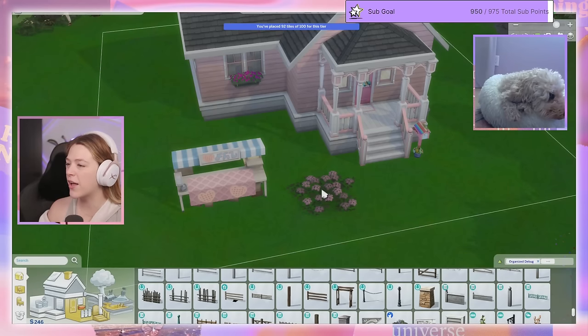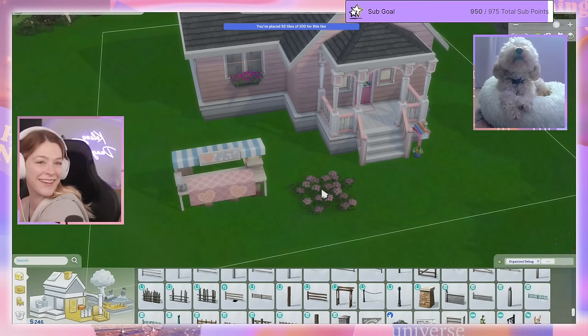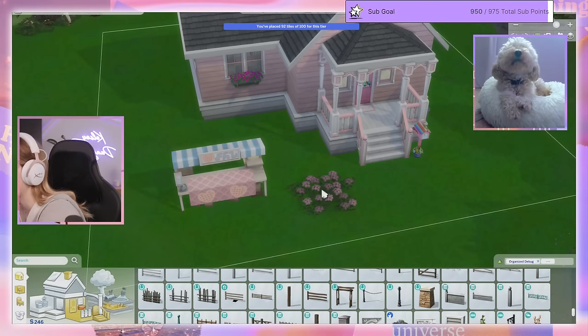All right, so we've gotten all our votes in, so let's find out which bean we're gonna eat, and then we can get started on our build today.